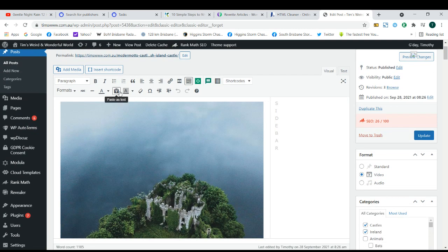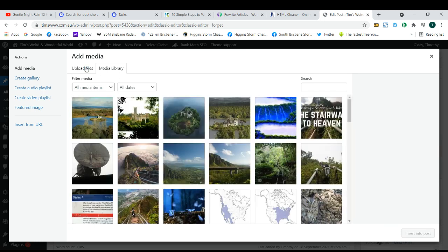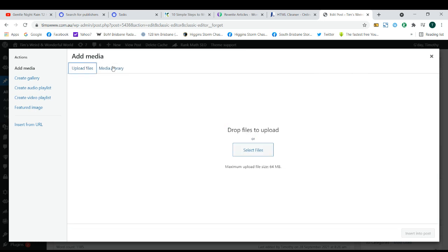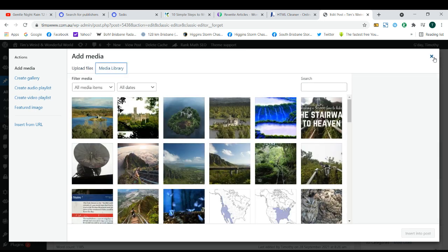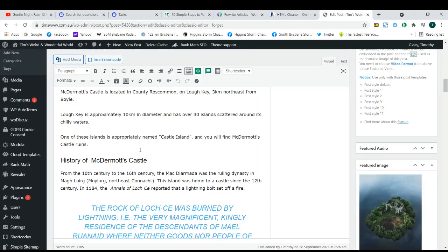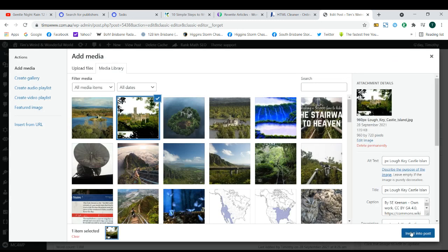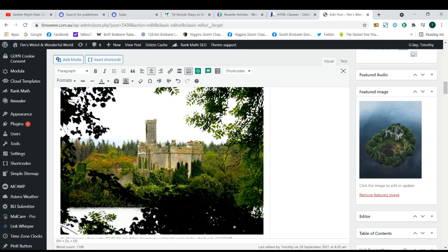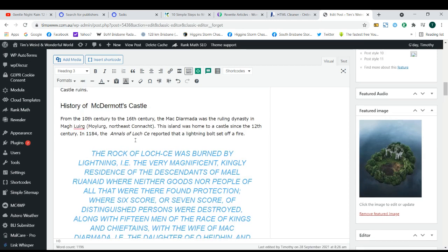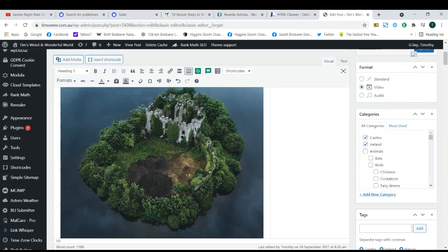So basically, in this section here, you got add media. This is where you can add images in. You can upload them, or you can put them in if they're previously uploaded, and you can do that in any section. So if you wanted to put an image there, all you need to do is just press enter, click that, done. It adds the image. Adding images, you try to break up the text.